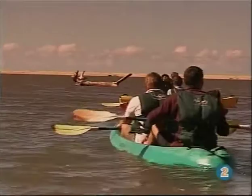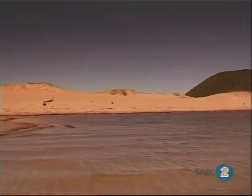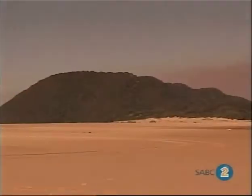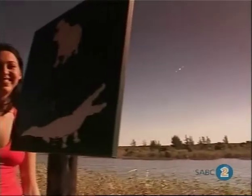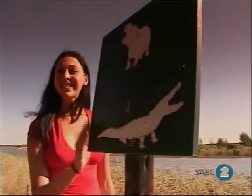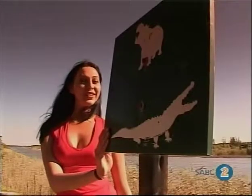The estuary itself ranges between being saltwater and freshwater. This is because saltwater is pushed in at high tide while rainwater feeds in from the river and is pushed into the estuary and out into the ocean. Just finished an exciting kayaking trip to Mapelane, and now I'm going to go and find out what other adventures are in store.